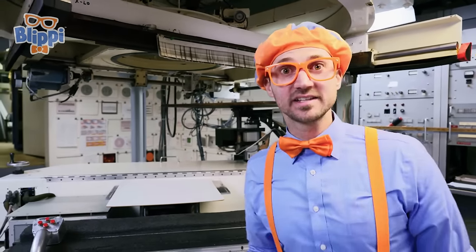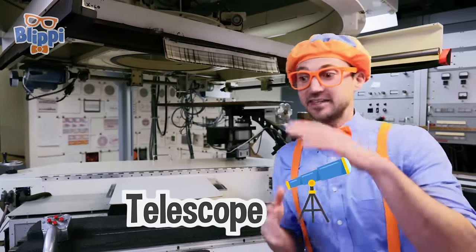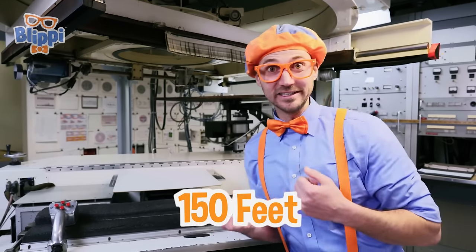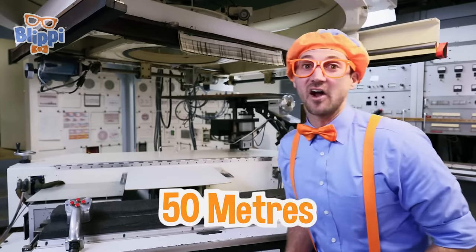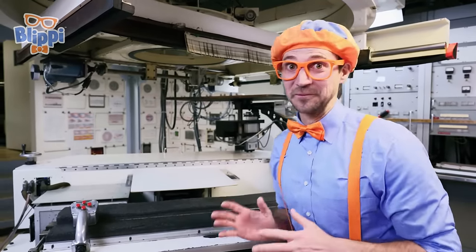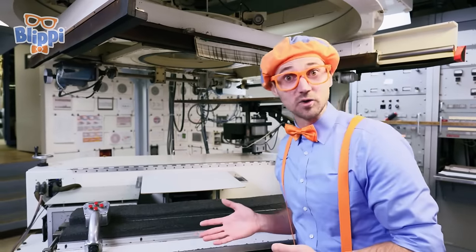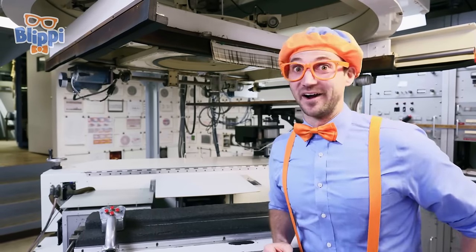It is so cool. And remember how I said it's a 150-foot solar telescope? Yeah, that's because the telescope itself is 150 feet tall. That's really tall. That's about 50 meters. Whoa. All right. You never want to look directly at the sun, okay? The only reason we're going to be able to see the sun is because we're using a solar telescope. Not a normal telescope, a solar telescope. All right, are you ready?